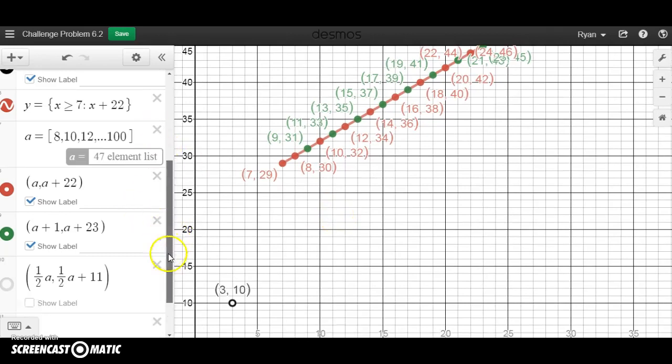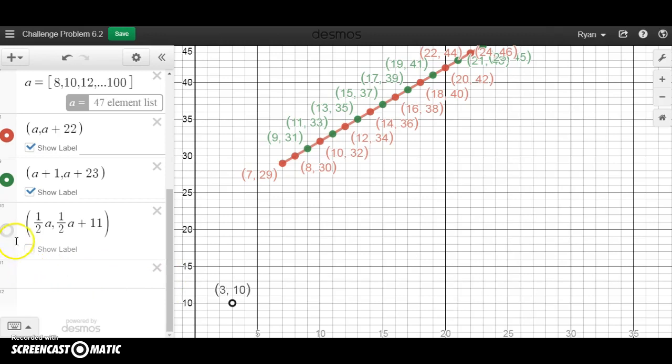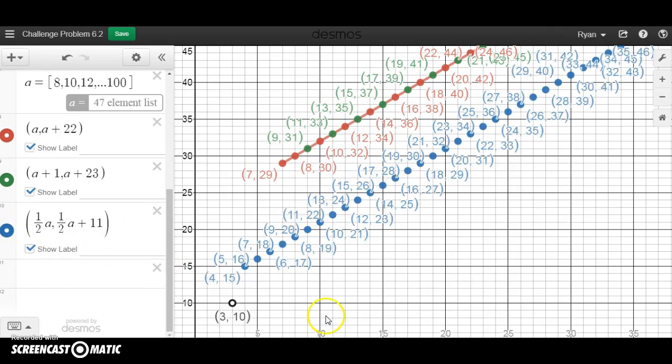So then these points, these ordered pairs, are the babies, if you will, of the red ordered pairs up here. So 8, 30 can give birth with one of those rules to 4, 15. 10, 32 can get 5, 16. 12, 34 can get 6, 17, and so forth. So all of these are possible using those first two rules.